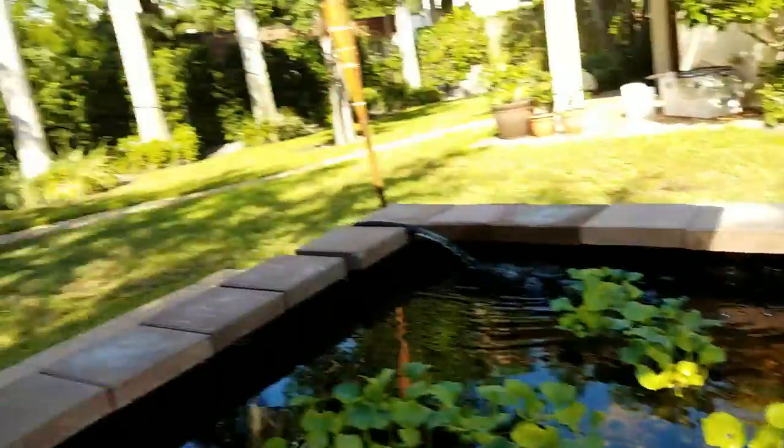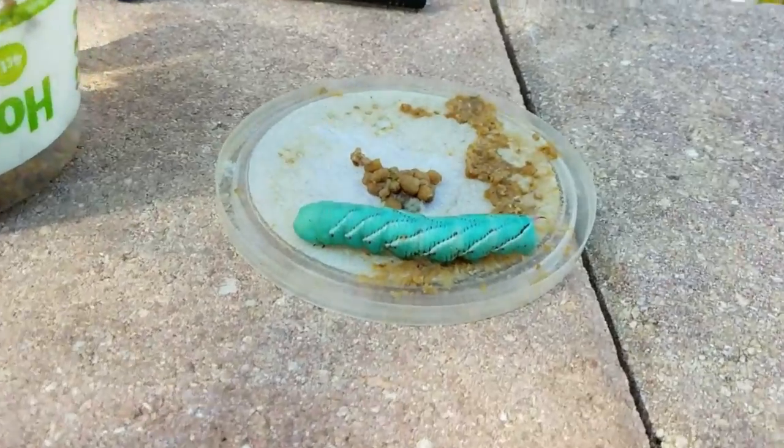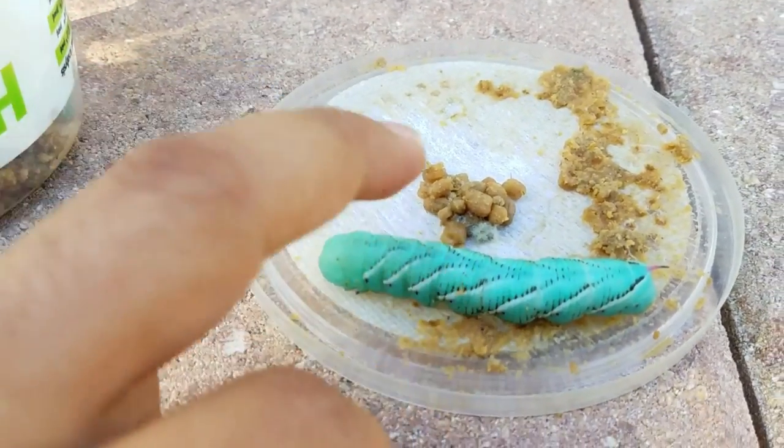Wait, you have fishing line out here? Yeah, oh yeah. What for? Wait till you see what we're gonna do with this. Oh! This is awesome. I'm excited. Yeah. Look at these things. They're those squishy things. Those things are wild.